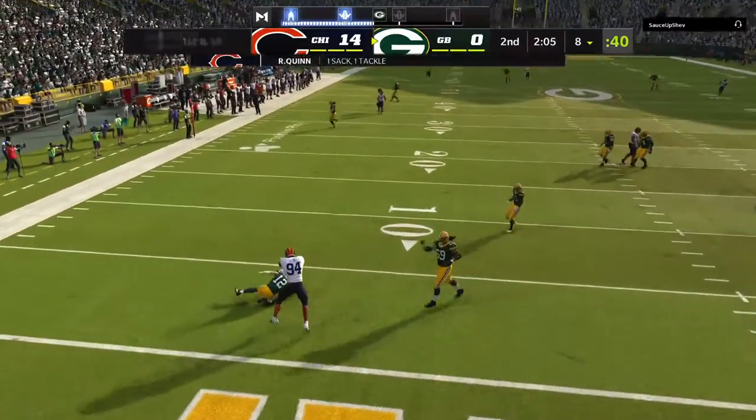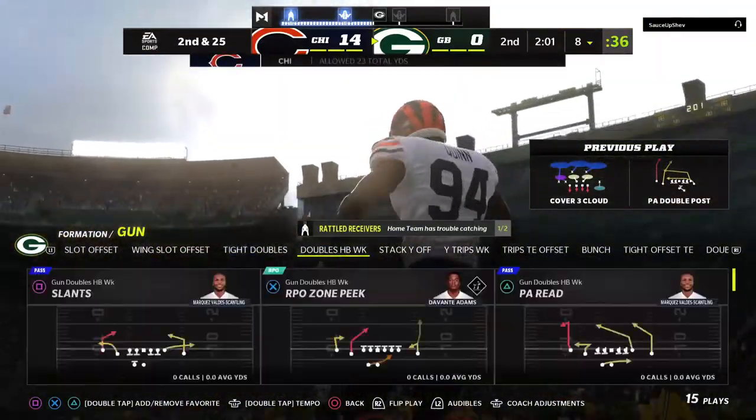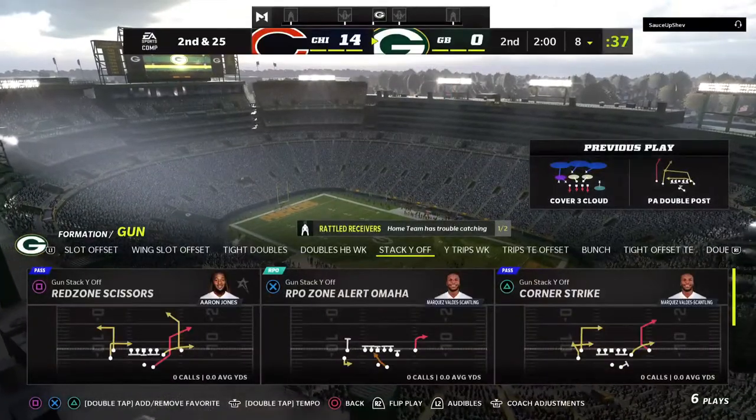And a big loss here as he's taken down. The credit for that sack to Robert Quinn. 2 minutes to play in the first half. It's 14-0.